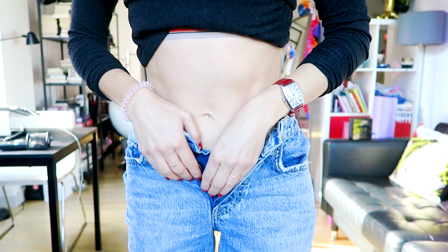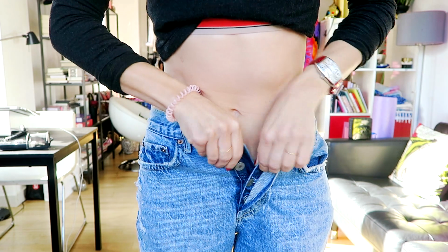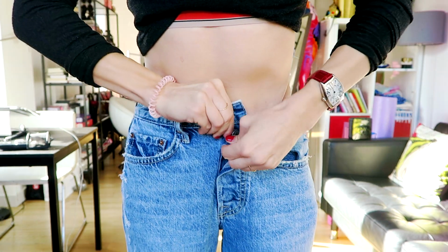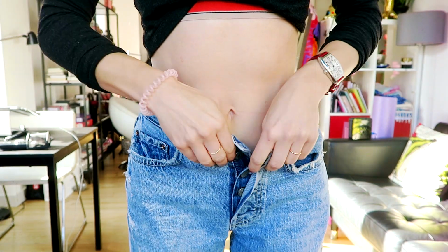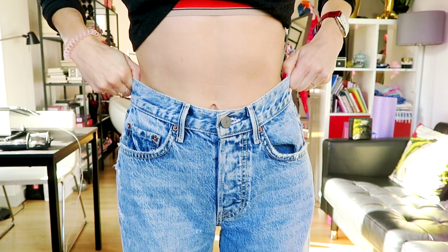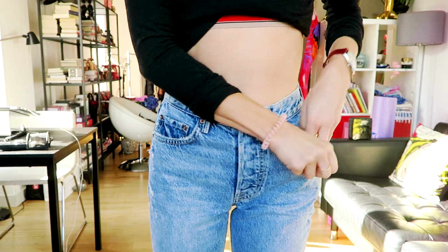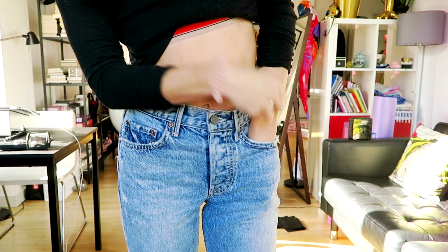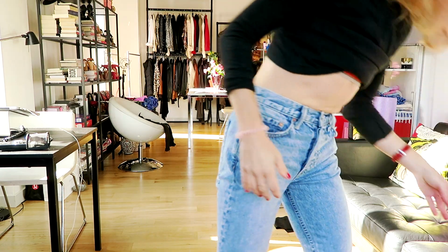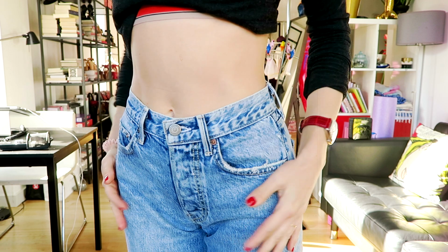So these jeans, as you know, I have been trying to get this brand to work for me. It's Girlfriend, and I finally found the jeans that are perfect for me, and they have become my absolutely favorite jeans. So these are the Karolina. Perfect high waist, right on my natural waist, non-stretch, 100% cotton denim. The color is beautiful. Like everything about these jeans I'm in love with.